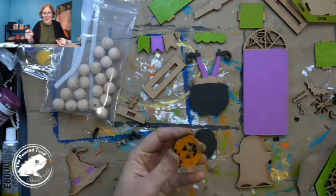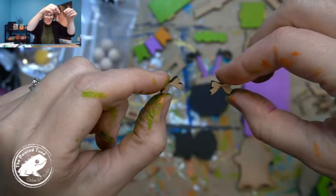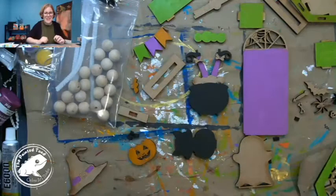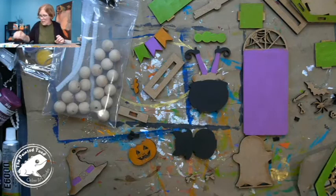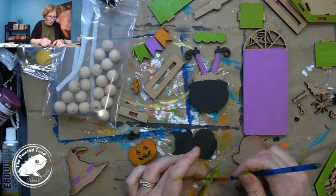There's two teeny tiny little bows. Aren't those cute? Let me see if I can hold them up. Will it focus there? You can see them. They go on the top of the witch's little shoes. Isn't that adorable? So I think I'm gonna paint those. I'm thinking bright green because I was gonna do some stripes on her leggings here. I did purple, but then I thought it'd be cute to do maybe some orange stripes or black stripes, or maybe both. So I'm gonna do these little bows green.